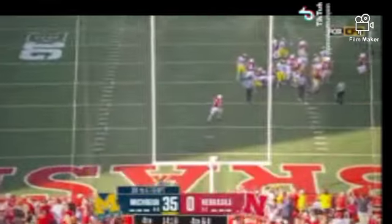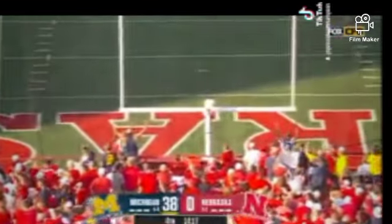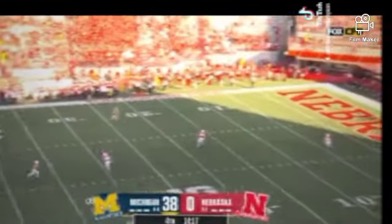Athlete, former hockey and lacrosse player from the south side of Chicago, as that goes swerving through. Overwhelming, but super, super efficient.